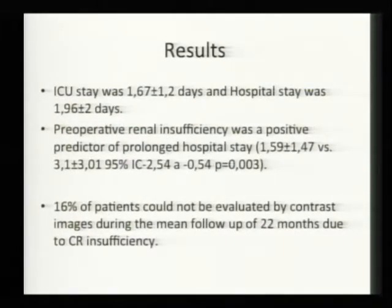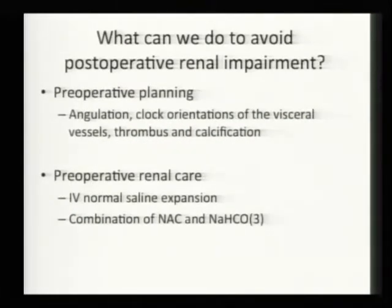Preoperative renal insufficiency was a positive predictor of prolonged hospital stay, and also 16% of the patients could not be evaluated with contrast images during the mean follow-up of 22 months due to chronic renal insufficiency. So what can we do to avoid postoperative renal impairment?